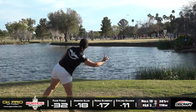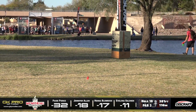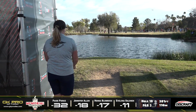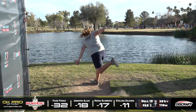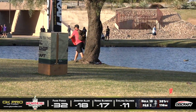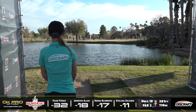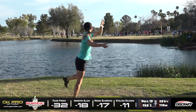Yeah, you can see the water. It was a straight headwind. It's not a super far shot, so you're just trying not to turn something over and also trying not to throw something too overstable in this wind and end up in the water on the left. Of course, you don't want to miss the double mando, but also you don't want to push up close to the double mando, the triple mando. Oh, Eveliina finds water. There's lines extending to the left and right on each of the mando poles, and if you hug up against them, it makes your second shot so difficult.